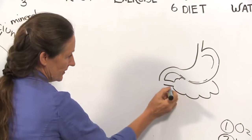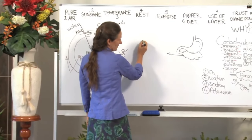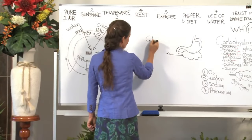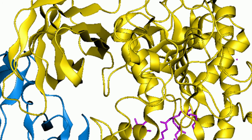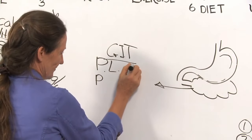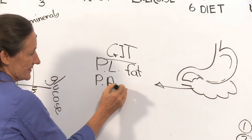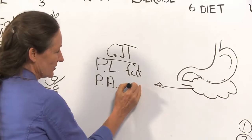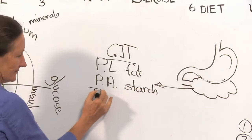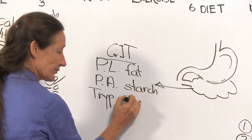In the pancreas, it releases four digestive enzymes in the gut. So we'll put gastrointestinal tract. In the pancreas, pancreatic lipase is released, and it does the final breakdown of fat. Pancreatic amylase does the final breakdown of starch. And trypsin, I'll just do a trip here, it does the breakdown of protein.